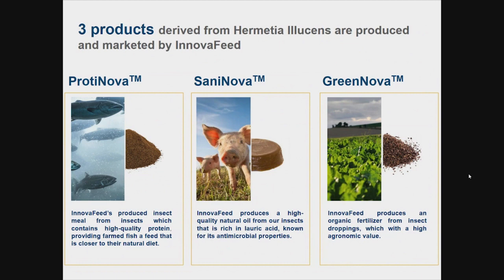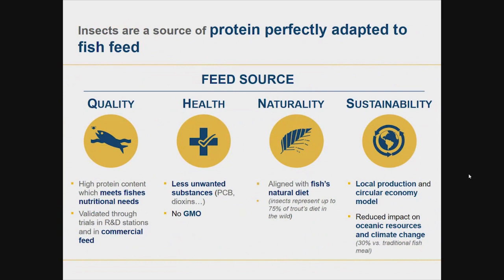So Paolo talked a little bit about the benefits of using insects. We strongly believe that the protein that we produce has benefits across 3 axes. So first of all, it's a very high quality ingredient for fishes, thanks to its high protein content, which has been validated through trials both in R&D stations and at commercial scale. It has a positive impact on health because of the very short life cycle of insects. They do not accumulate any unwanted substances, and our insects are 100% GMO free.